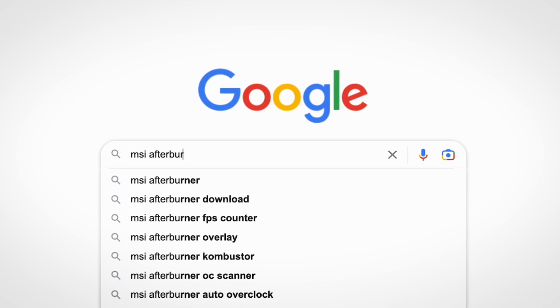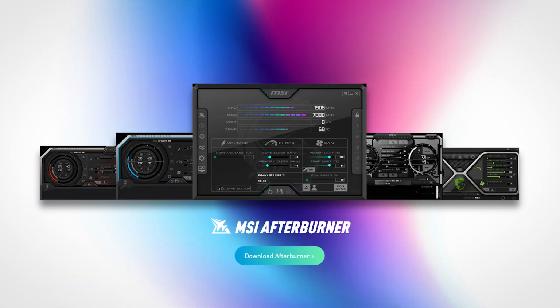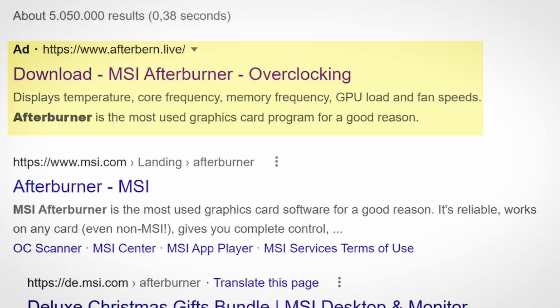So whenever you search for MSI Afterburner, there's a good chance you'll visit the fake site and unknowingly download malware and, well, get hacked. It doesn't help that Google does a pretty good job of blending ads into real search results. I mean, all you have to delineate whether you're looking at an ad is a really small ad identifier. Of course, this is by design, as you're way more likely to click an ad if you believe it to be a genuine search result.